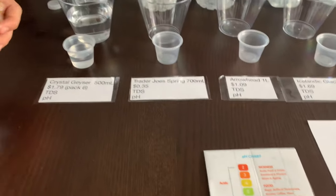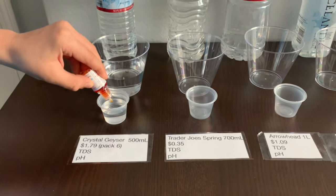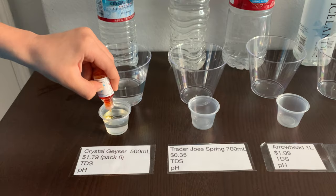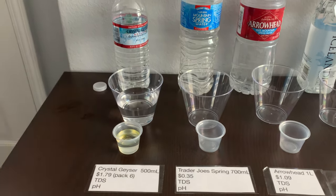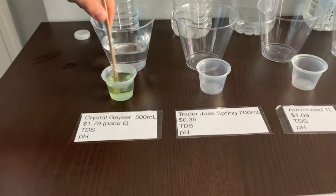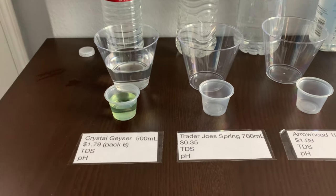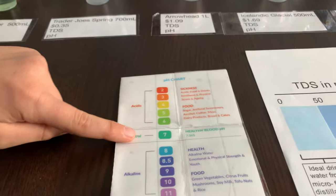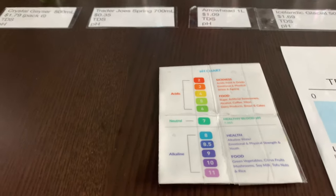Now let's test the pH level. Only do two drops. Let's stir it a little for a better result. I give this a 7. That is neutral pH. Now I'm going to write down the TDS and pH of the water.